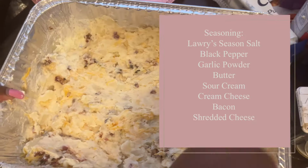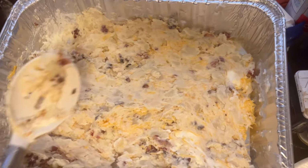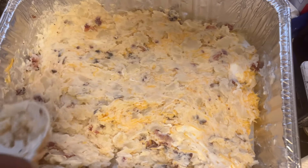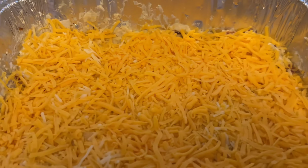Okay, what else do you put in baked potatoes? Cheese, bacon. You mix it all together and then you spread it out. Or if you have a baked potato shell, you can put it back in that shell and then you can bake it as well. We just did it this way because it's easier. I always rip the potato shells. So you bake it in the oven till it's hot and bubbly.